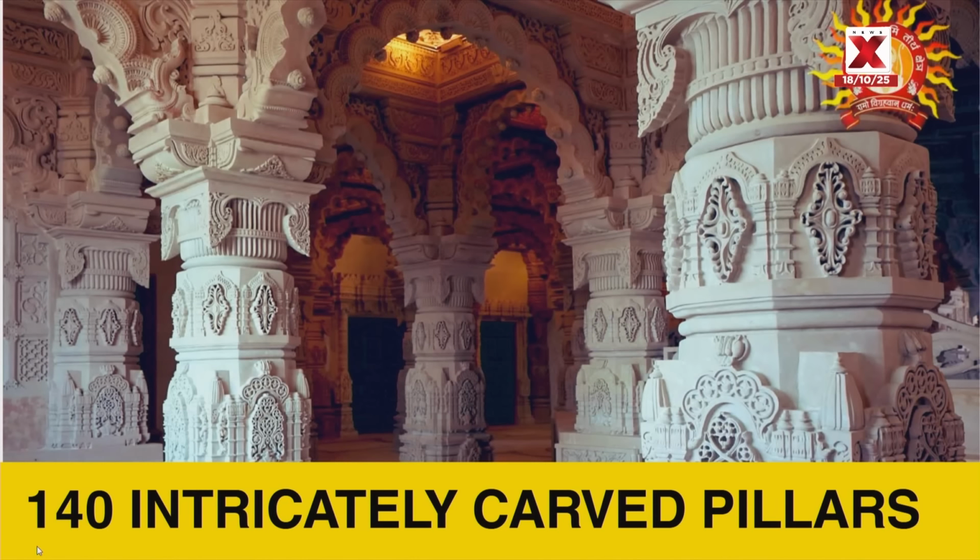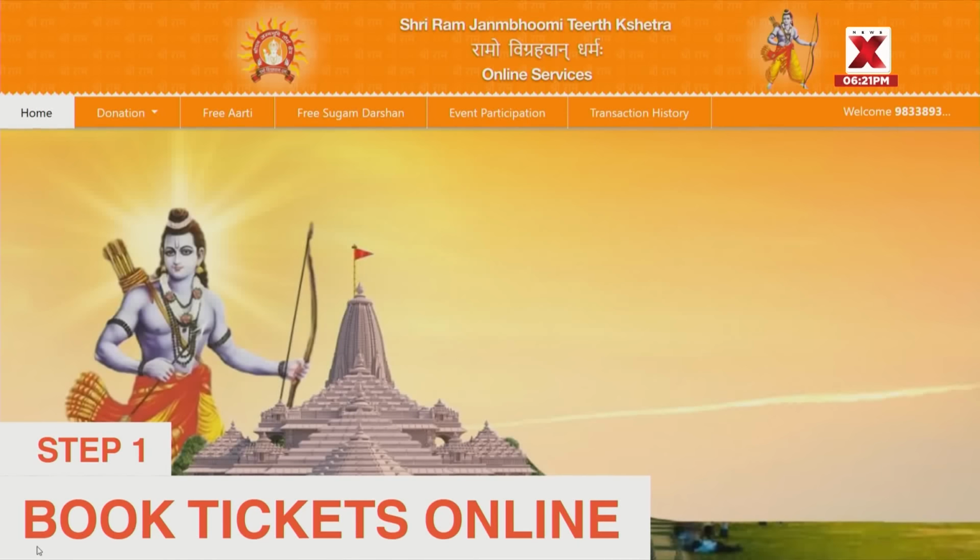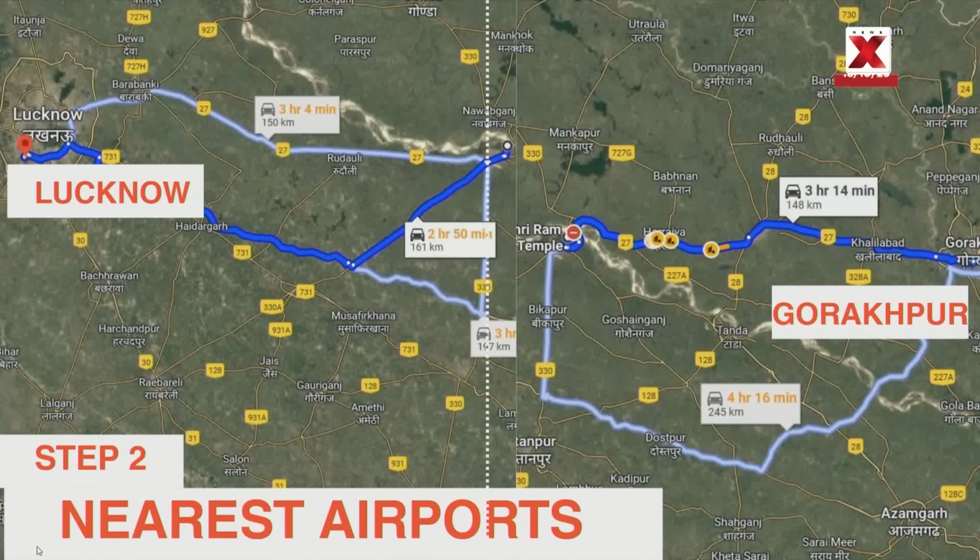Here's what you need to know if you want to visit the Ayodhya Ram Mandir during Diwali in 2025. Darshan tickets can be booked through the official Ram Janmabhoomi Tirth Kshetra website to avoid long queues at the temple. Go to online services of the Sri Ram Janmabhoomi Trust and log in using your mobile phone. After this, you will have to fill out a basic form of all devotees who wish to attend. The nearest airports are Gorakhpur Airport, which is at a distance of 118 kilometers, and Amosi Airport, which is at a distance of 125 kilometers.